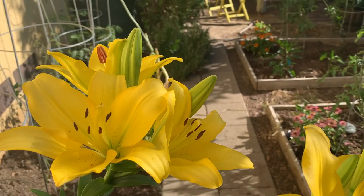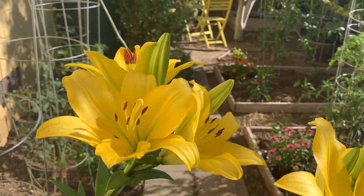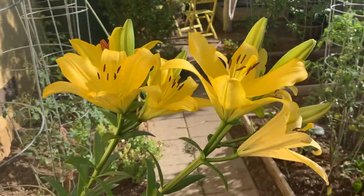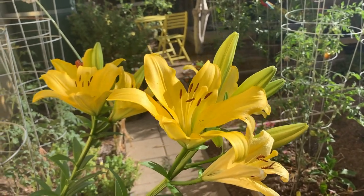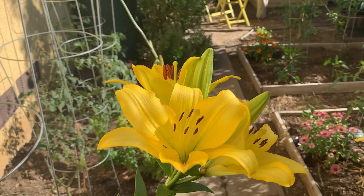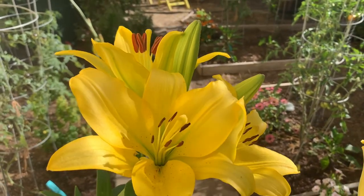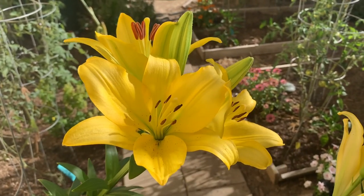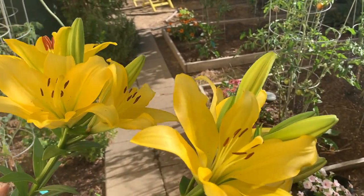The orange lilies, they're done. They bloomed, when did they bloom? I think a month ago. Now this one is a little late compared to the other. But look at this. I'm not sure, but where they are planted here is sunnier than where the other ones are planted. I'll show you the other lilies that are also blooming.